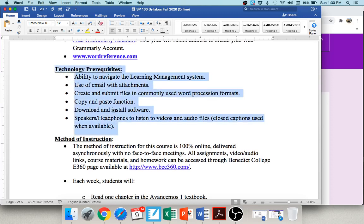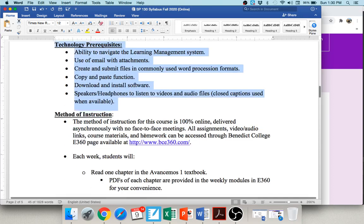Coming into this class, I sort of expect you to already know how to use E360. Hopefully you know how to attach things to emails, how to submit files in E360, how to copy and paste things, and how to use speakers and headphones. Most of you guys are pretty technically savvy. I think you probably know how to do those, but just making sure.